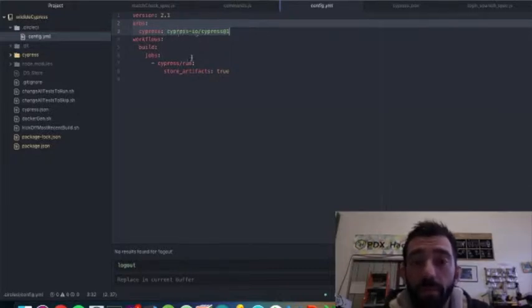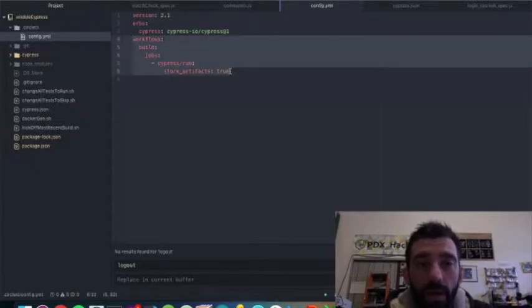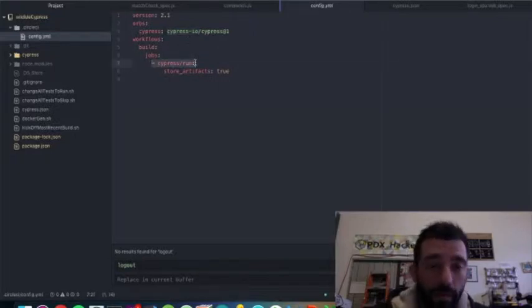So for example, Cypress actually has written a lot of CircleCI code, and they've written a couple of job running scripts that you can just invoke by name and go ahead and run their code. Okay. So we have one job running in our workflow, and the job is Cypress/run. So if you visit the Cypress IO orb on CircleCI, you'll actually be able to see what that run entails and involves, and it's a lot more complex than this config file.